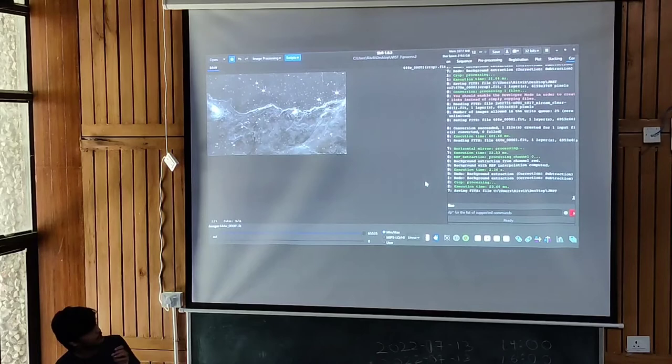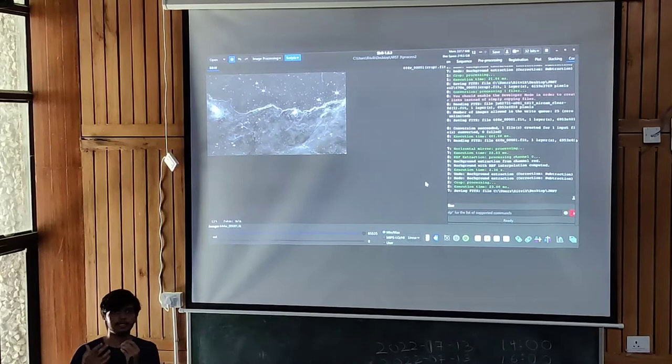Okay, so now the tedious part of doing the same thing over and over is done. We have taken three filters, we have processed these filters, and we have cropped them so that we take most of the data. Now comes the main part of aligning and overlapping these filters.